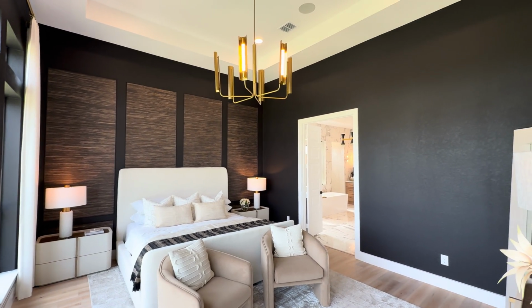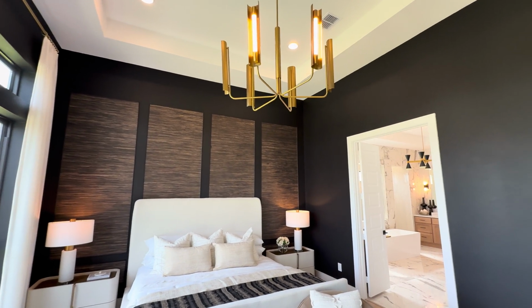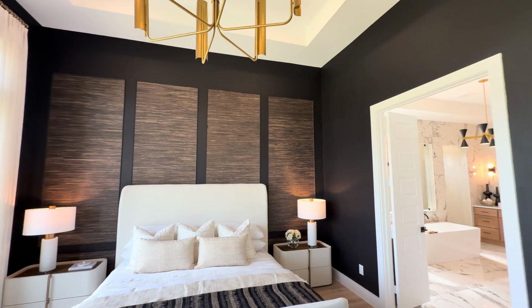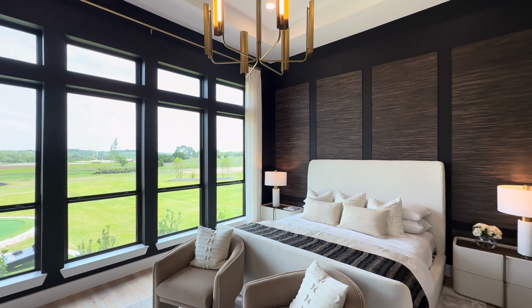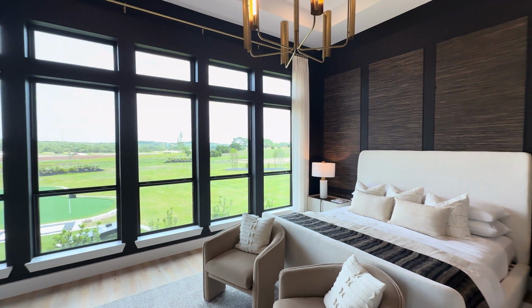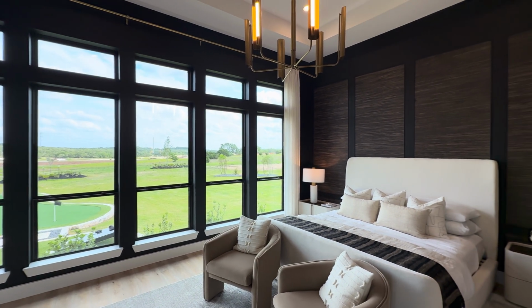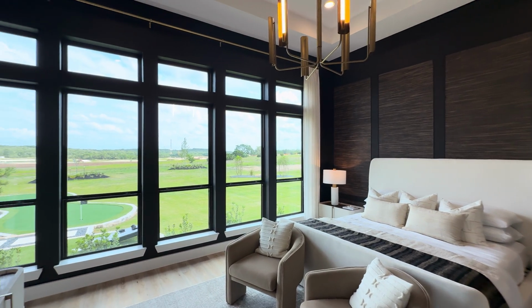Oh, I love all the dark. This is a dream come true. I'm telling you guys, if y'all know me, especially, it's funny because my wife and I, if you look at our wardrobe, it's black, black, black, black, black, maybe a little dark gray, and some really dark colors. I don't know what it is, guys. I really am a big fan of darker colors.